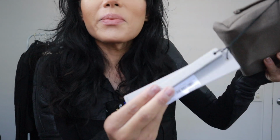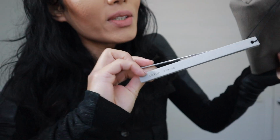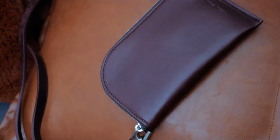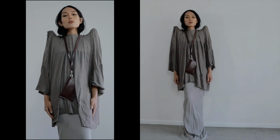Yeah, this is from LUXOR Fall Winter 2023, which was just, what, a year ago. How time flies. And I'm pretty excited to see what amethyst looks like in person. Oh my god, I thought it doesn't have any strap. Oh my god. This is the wallet. This is the strap.